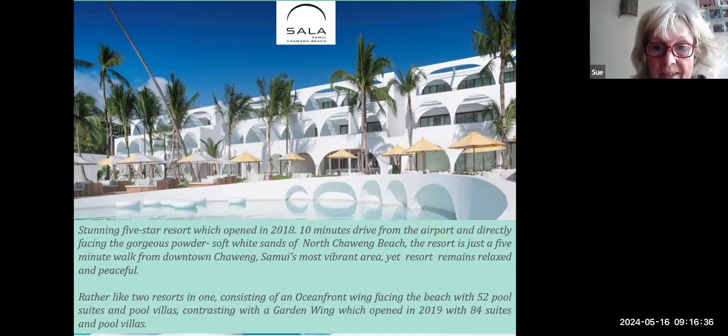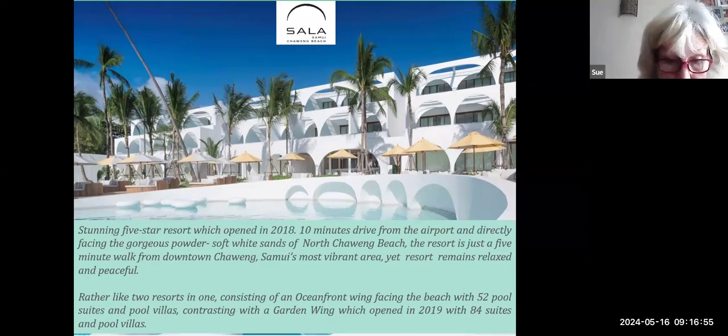This opened in 2018. Again, it's close to the airport, just a 10-minute drive. And this is on the gorgeous powdery white sands of North Chawang Beach. When I say Chawang, it is right at the end, as far north as you can go from the centre of Chawang. So the beach is lovely and quiet. The beach is every bit as nice as the beach at Chong Mon.